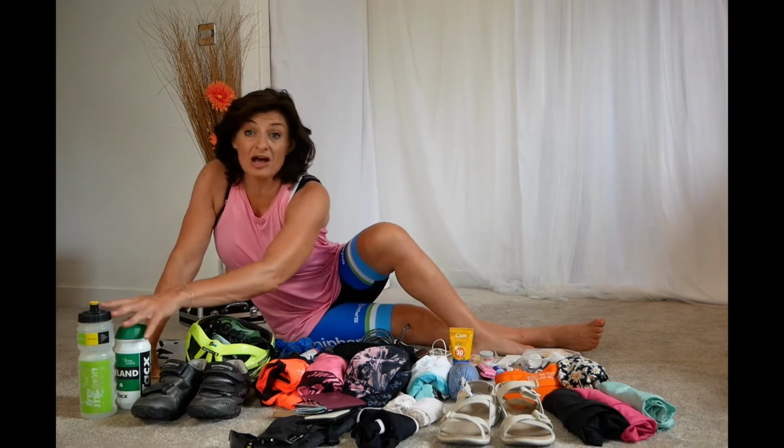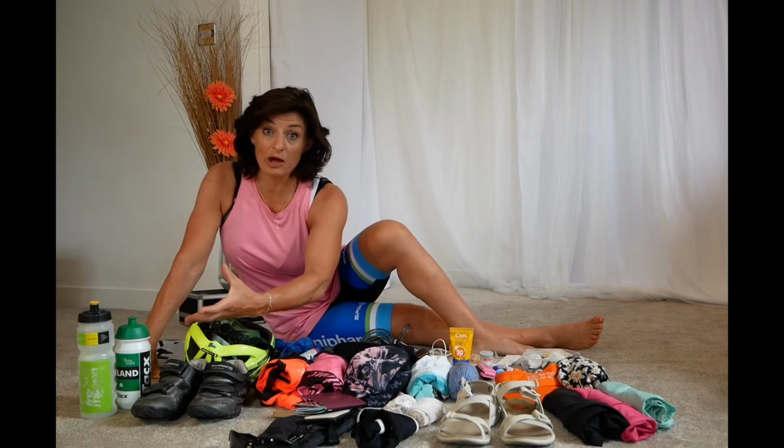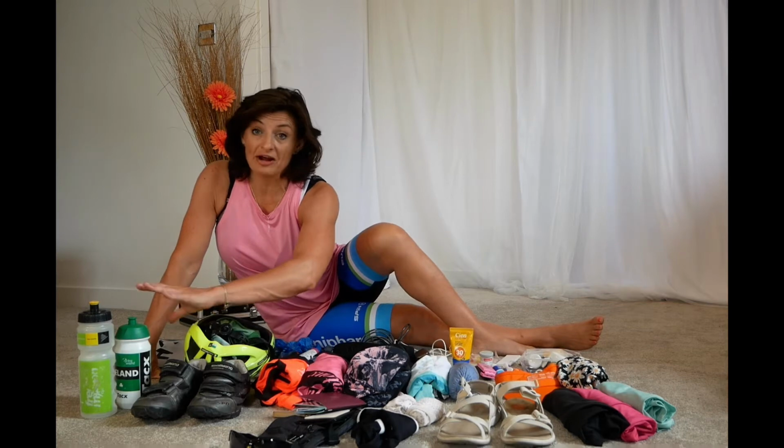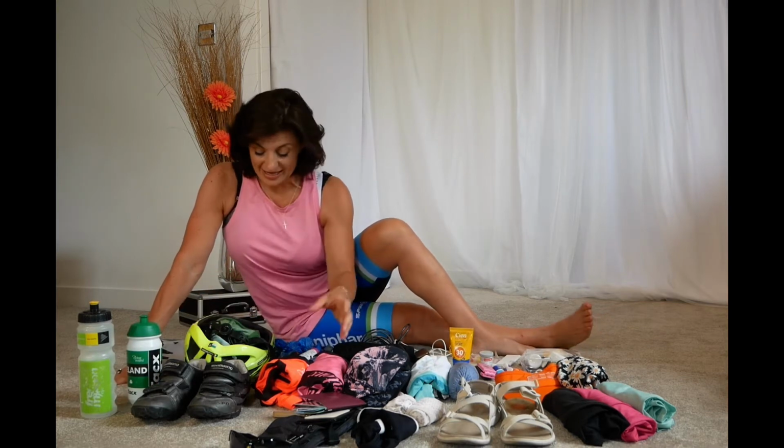I've got two bidons. I've got one big one, one small one. When they're both full, it's well over a kilo on the bike. So again, I can always just keep one empty if I'm feeling it's too much weight.